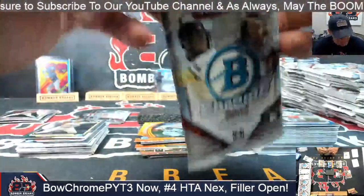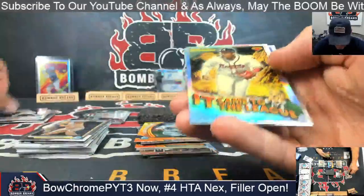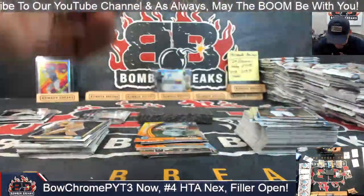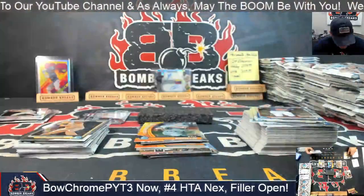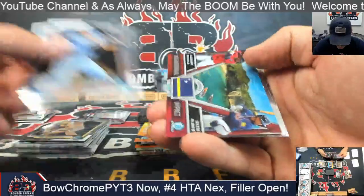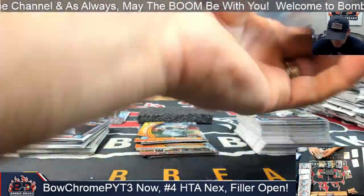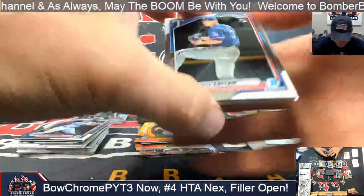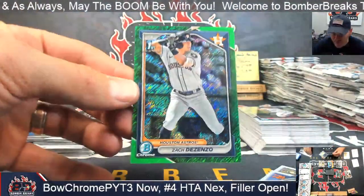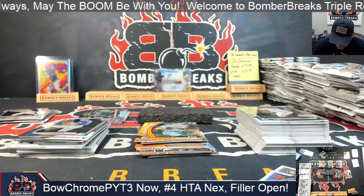Wow, man. Two out of three cases with a dual, Wyatt Langford. Perdomo. Green Shimmer, Zach DiZenzo. DiZenzo to 99. Card 90.